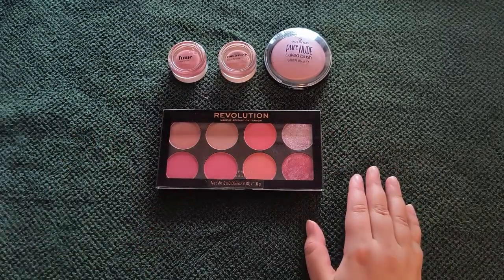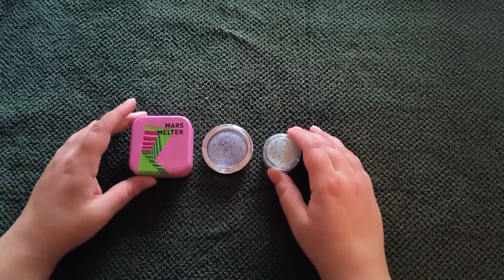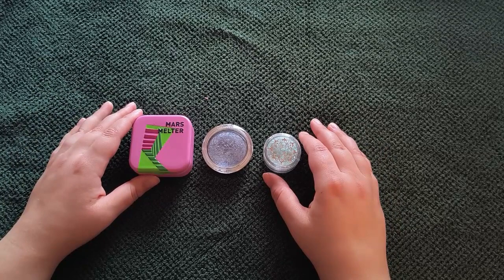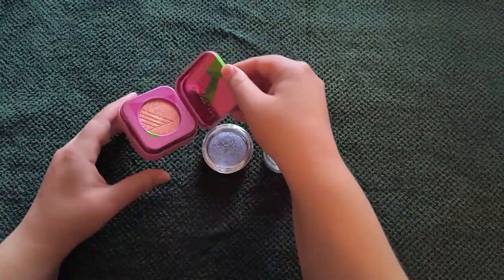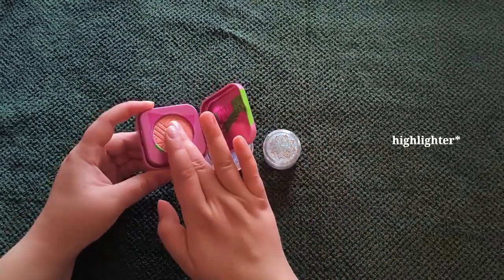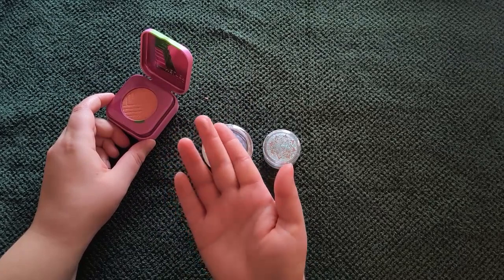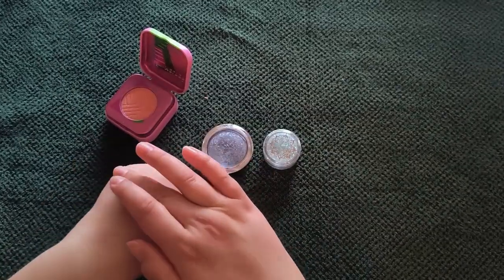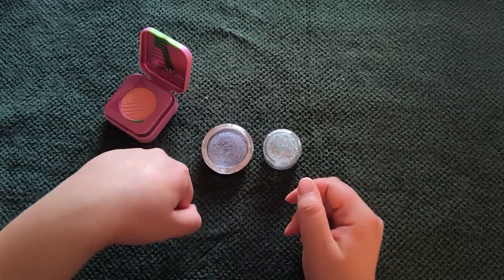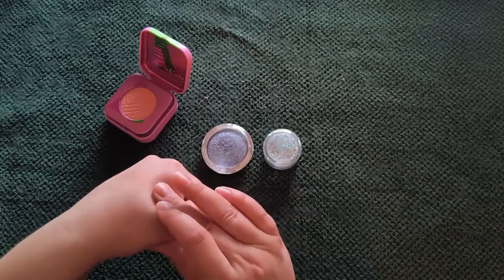Let's move on. So since we've done bronzer and blushes, let's just finish off with some highlighters here. I have the Mars Melter from Kaleidos. I haven't used this in a few months because this is a very spring, summery blush to me. I love this formula. It feels so nice. How's that picking up? Not at all? Cool. This is like a peachy pink highlighter. Is it showing up anywhere? No. I really like this.